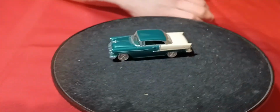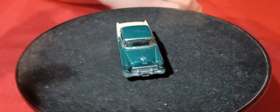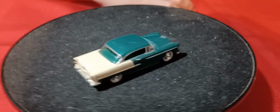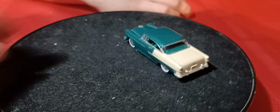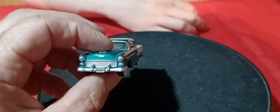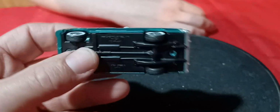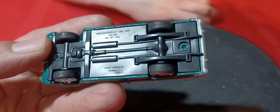And then 55, yeah, there could have been, oh man, gassers. You could have used 55 Chevys. I could have used Johnny Lightning, Matchbox, Hot Wheels. I mean, they're even Greenlight, but I went with something different. I went with this car here. I thought this would be pretty cool to represent it because it's just a stock car, and I think it looks awesome. This is like a High Speed.